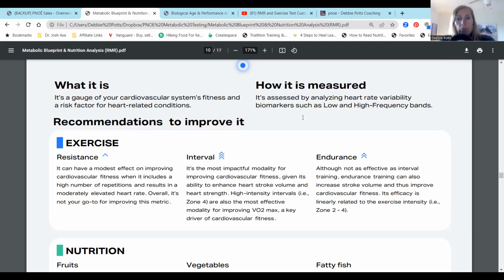Or do you need to improve your endurance fitness? So this is not as effective for heart health, but endurance training can increase stroke volume and improve your cardiovascular fitness as a result of that training. So getting the exercise intensity zone two, zone four is important. So I think it's always looking at someone's training schedule. Again, the Goldilocks effect. How do you get in your average week endurance workout?